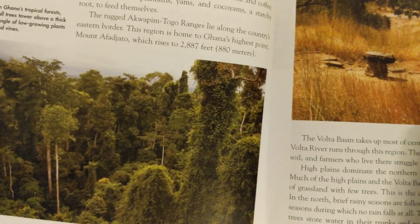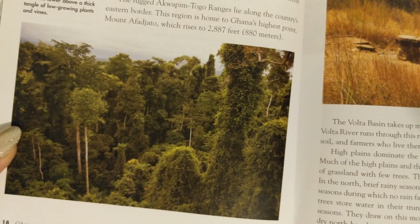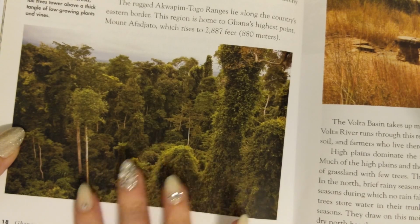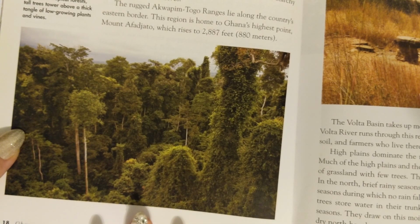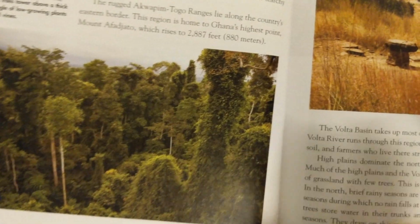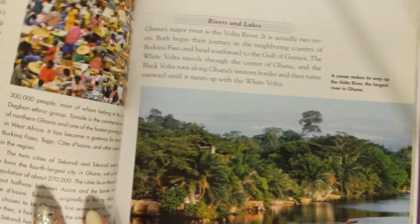Beautiful forests here, gorgeous, and the grassy savannas. You can really see the difference between southern Ghana, what's the word I'm looking for? The landscape, the environment, you know what I mean. Southern Ghana versus northern Ghana. The landscape. Anyway, it's late.